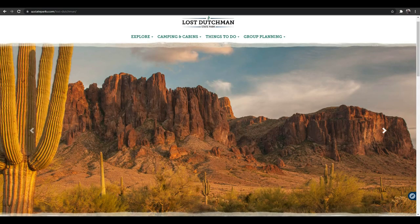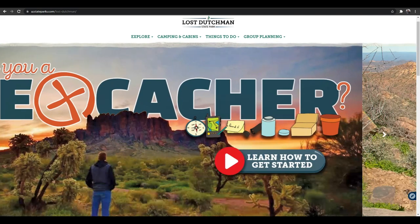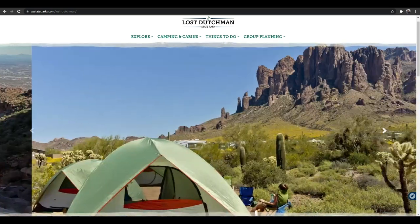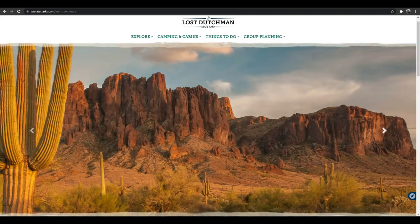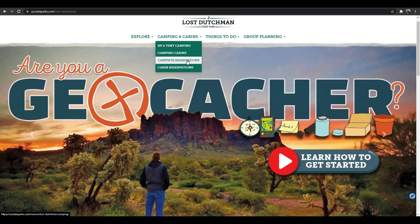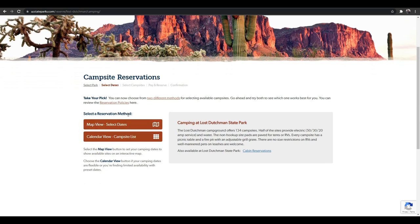Lost Dutchman State Park. You can reserve sites online 24/7 or by calling the reservation desk. The number is listed on their website. They are open from 7 a.m. to 7 p.m. Arizona time. And there is a $5 non-refundable reservation fee per campsite. Make sure to check and book early because sites fill up fast in the winter time.